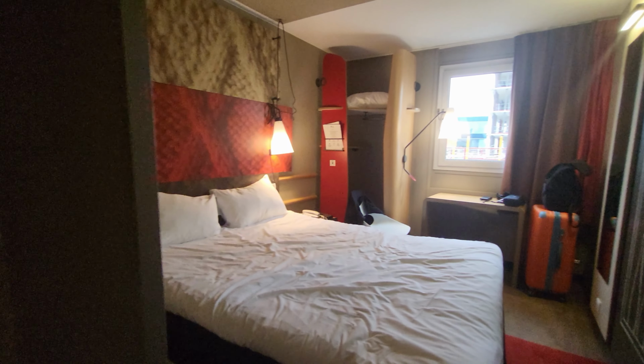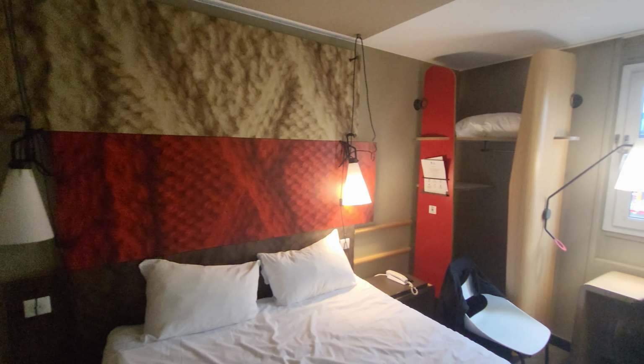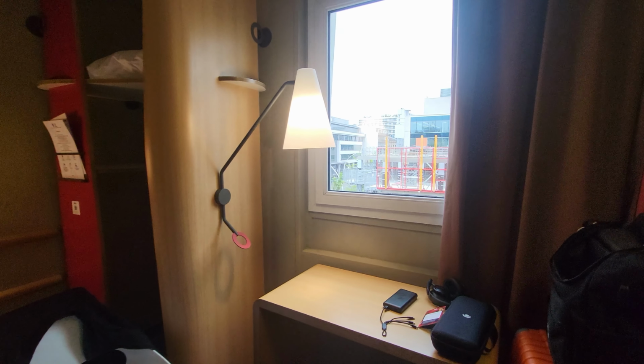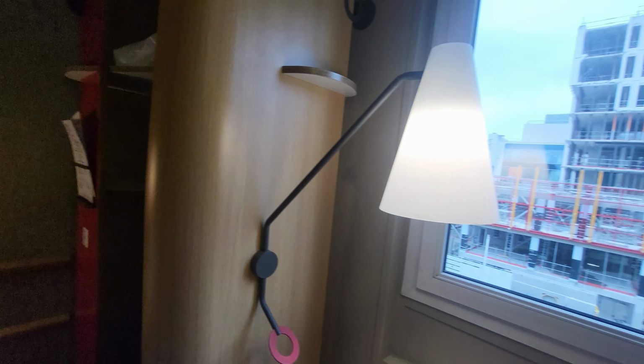And then from the bathroom, we come out into the main room, which, again, is quite small. There is a double bed at least. It's a good sized bed. You've got a couple of lamps. You've got a small desk space over here, and a little wardrobe space over here. And that's kind of it.